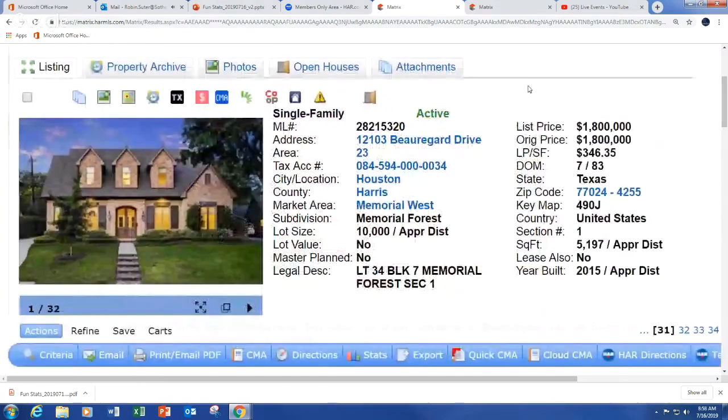It's about 5,200 square feet, on a 10,000 square foot lot, 2 years old. Beauregard is a horseshoe-shaped street, and this is right in the middle. It's down the street from Memorial Forest Club and Frostwood Elementary School. It's a good location. It's a great size.